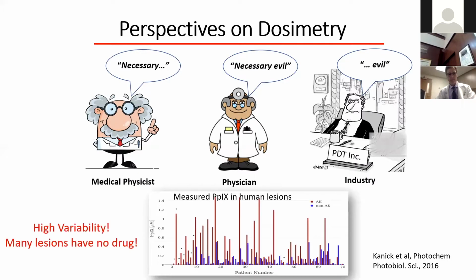But here's what drives me. We did a clinical trial in our dermatology clinic where we measured drug levels in 75 patients. This is the scatter graph of the drug levels that we measured. Many of these patients have no drug in their lesion. These are patients who are just being treated every day. Some patients have extremely high protoporphyrin-IX levels, and some have literally no protoporphyrin-IX. We don't know why, but some are just predisposed to producing it, and some are not. This is our motivator: to understand the variability in drug levels.